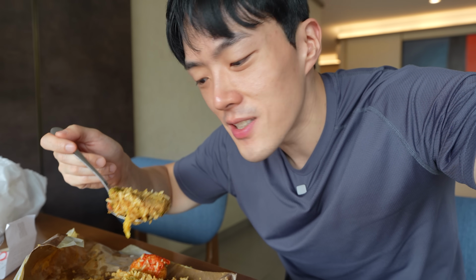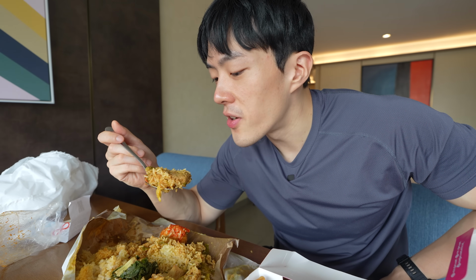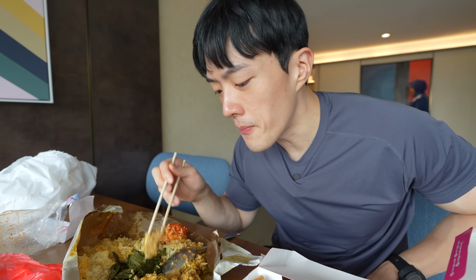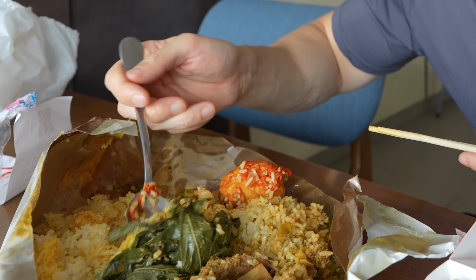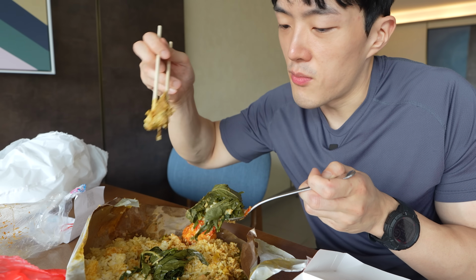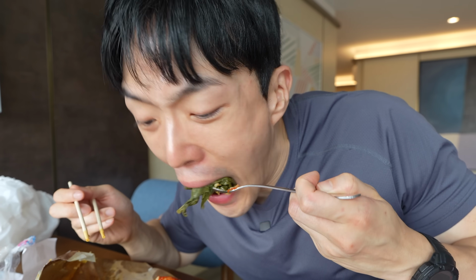So rendang that you guys are seeing right here is a traditional beef dish that's made with lots of spices. I guess you could say this is kind of similar to curry. Extremely lean meat. It's not very tender, but very flavorful. I'm gonna scoop up a bunch of rice, take some of these Indonesian greens with it, take some rendang. Mind you guys, this entire rendang was like $2 plus the delivery fees. So the price range here for delivery food is pretty unbelievable.